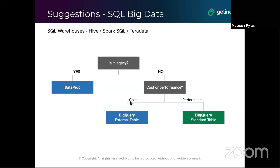Yeah, so if we are going for the cost, it's like the same thought process as before. So the BigQuery external table, which is backed up by Google Cloud Storage. And if we go for performance, then we could use BigQuery standard table. Let's park it right now.